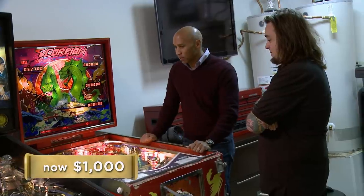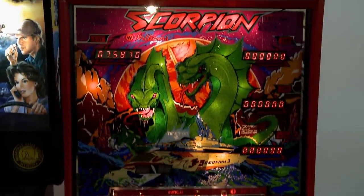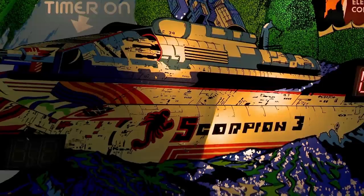I would be willing to sell the Twister for $1,000. Well, I meant $800. No, I'm just joking. $1,000. $1,000. All right. Deal. I guess since he didn't take the Scorpion machine, it must just be fate that me and the Scorpion machine are meant to be together forever.